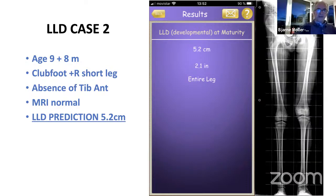Well, you see that's age 9 with this clubfoot and a short leg, we can expect 5.2 centimeters. I will put on some plates, and then follow the kids by x-rays and maybe take away one of the screws, as mentioned by Peter Stevens.